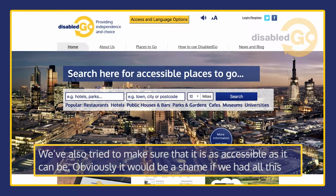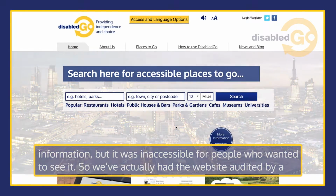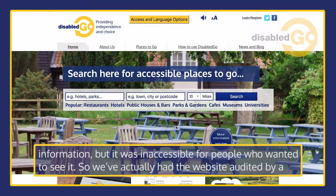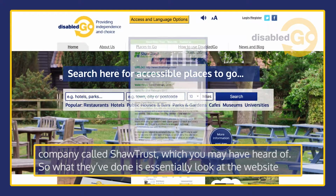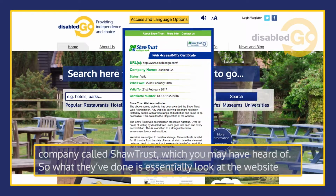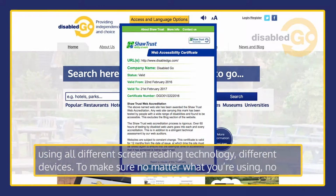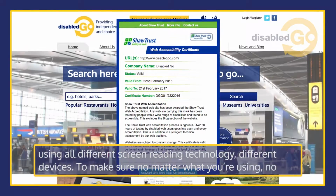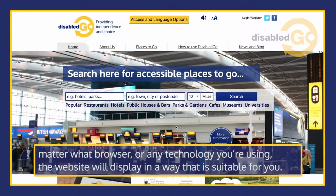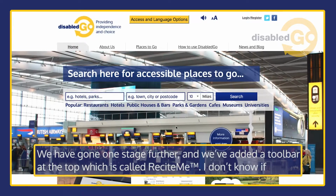We've also tried to make sure that it is as accessible as it can be. Obviously it'd be a great shame if we had all this information, but it was inaccessible for people who wanted to see it. So we've actually had the website audited by a company called Shore Trust, who you may have heard of. What they've done is essentially look at the website using all different screen reading technology, different devices, to make sure that no matter what browser or any technology that you're using, the website will display in a way that is suitable for you.